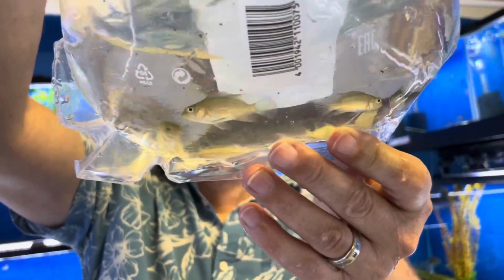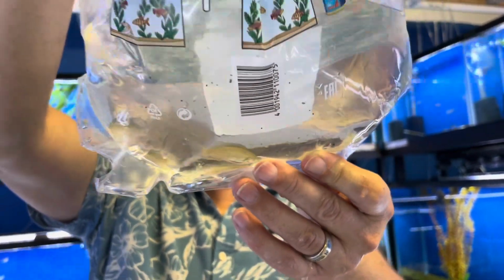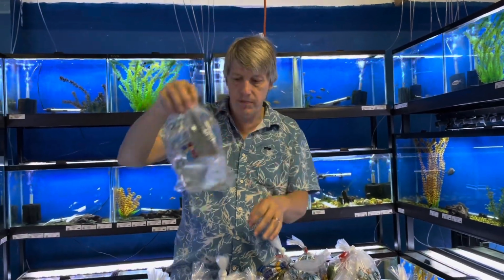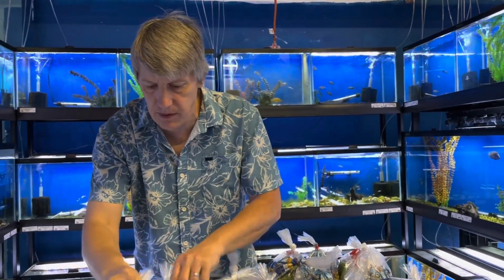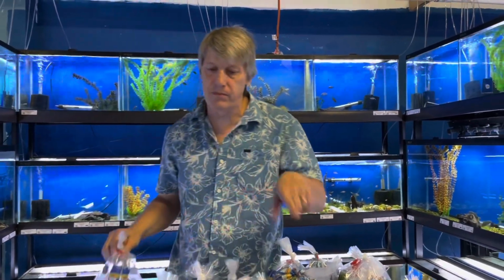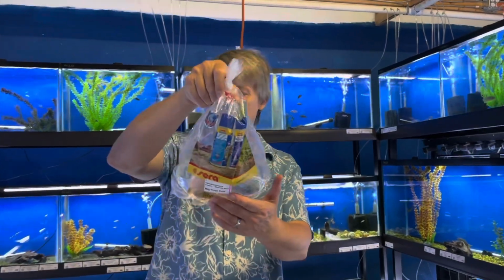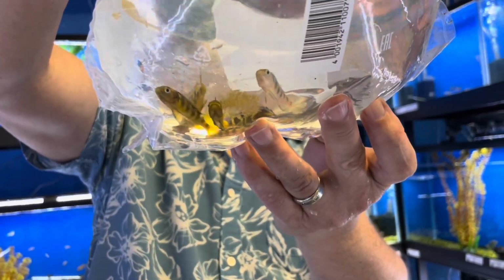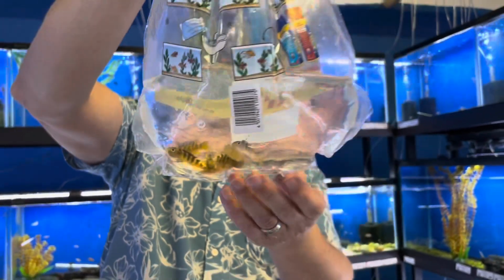Oh man, those are monsters in the making. These are Pantanal cichlid, or the Paracheirodon. Very big, like 12-inch disc-shaped cichlid. They're Central and South American cichlid. Gorgeous, gorgeous green with a black center circle on them. Very, very cool fish. Last bag in this box is Pseudotropheus crabro, or the bumblebee cichlid.